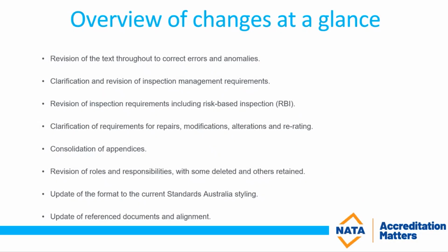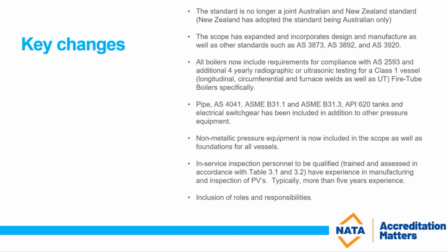And of course, there's been an update to reference documents because there's been a number of changes since 2006, and they have been incorporated into the standard. Next. New Zealand opted not to participate on this occasion, and they have agreed to adopt the Australian standard as a standard for New Zealand as well. So anybody operating in New Zealand will be using the Australian standard 3788 on its own, as opposed to a joint Australian-New Zealand standard. And of course, the scope has changed completely from design and manufacture, as well as standards 3873, 3892, and 3920, which you would possibly be familiar with.